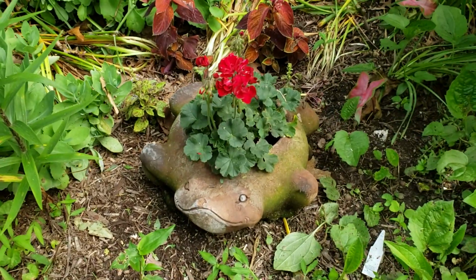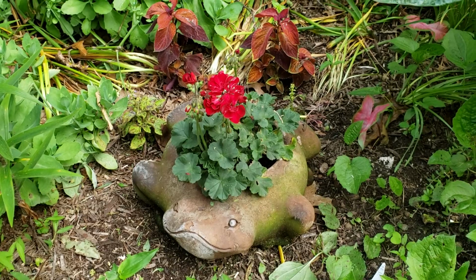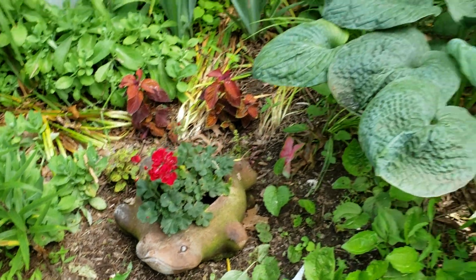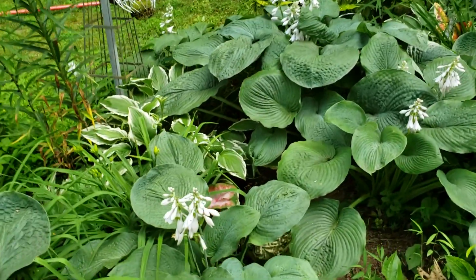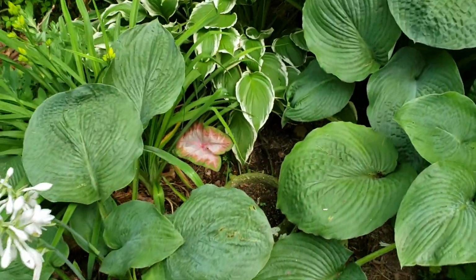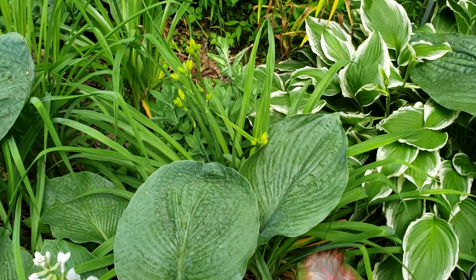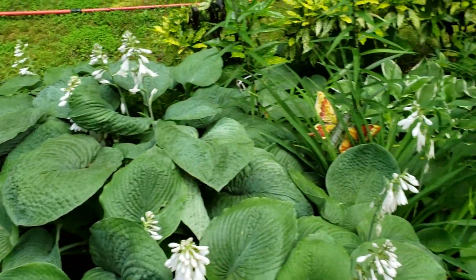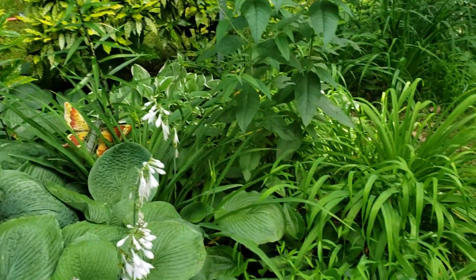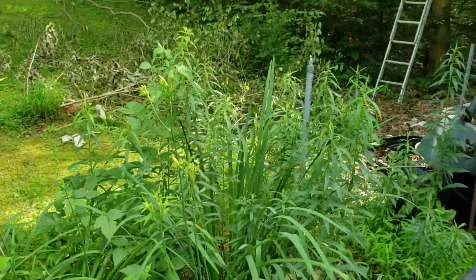So our Happy Toad planter has got a really deep red geranium going in there. I like that. All of these hostas are already blooming. You can see the caladium down there has come up and looking good. Those daylilies will be blooming very soon. And then of course all these hostas are still going. And we've got daylilies and so on and so forth going on down here.